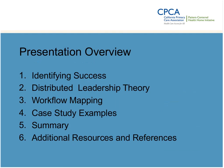What we're going to do today is talk a little bit about how you measure success and how you identify your outcome goals for your patient-centered health home project. And then I want to share with you one of my favorite leadership theories, hoping that it will give you some ideas for how you as a leader can help get your staff engaged in making the required changes.